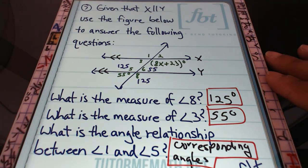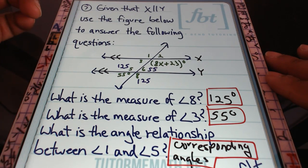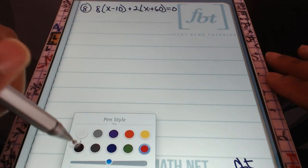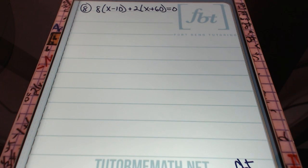Done and done. And it's interesting how they set this angle up here with the 8x plus 23 degrees. Was that just to throw us off? What do you guys think? Because we didn't even need that to solve this problem. I think they were trying to stress people out. That's exactly what I think. Let's move on to problem number 8, where we are solving a linear equation.